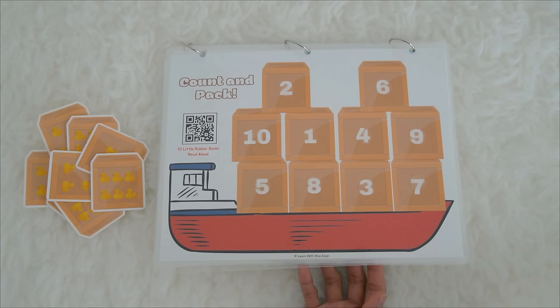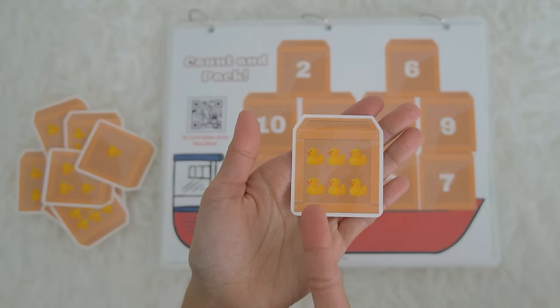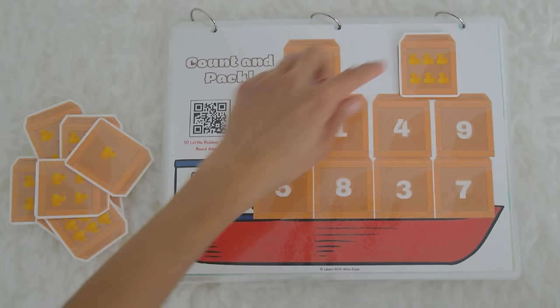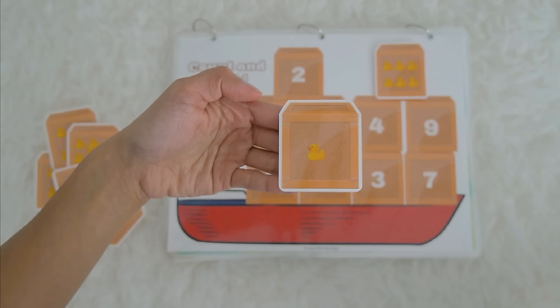Okay, are you ready? Let's start with this one. Let's count how many rubber ducks there are. 1, 2, 3, 4, 5, 6. 6 rubber ducks. Where is number 6? 6 is here. Let's put it there. How many rubber ducks do we have here? There is only one rubber duck. Where is number 1? 1.